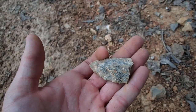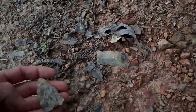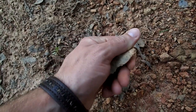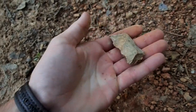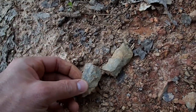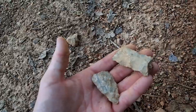Maybe we'll find some more. Let's keep on looking. I don't see anything else. What is this right here? Oh, no way! It looks like the rest of it, but I don't think it is. It's another piece to an arrowhead. That sure is. Wow. Broken point. Awesome. Yeah, I don't think this one goes to it. So there must have been some type of camp around here.